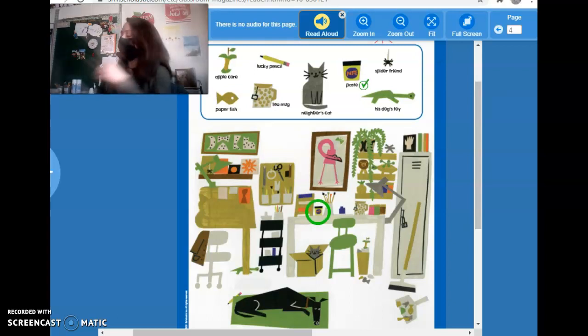Good. It's the paste. Good. Owen, go ahead and pick someone. At your desk, you can circle the pictures as we click on them. Did you say Caitlin or Caden? Caden, okay. Click one. Just click one. All right. Good. There's his dog's toy. Good. Caden, pick someone, please.